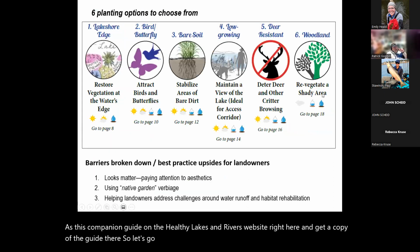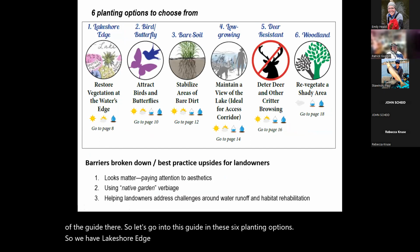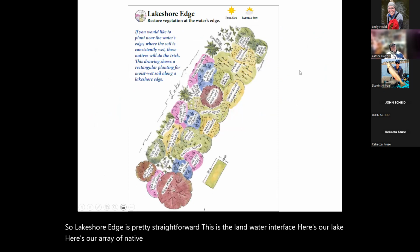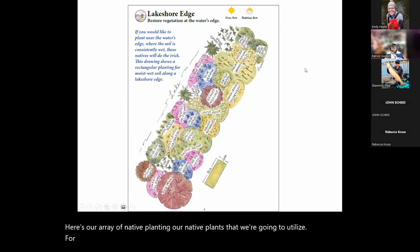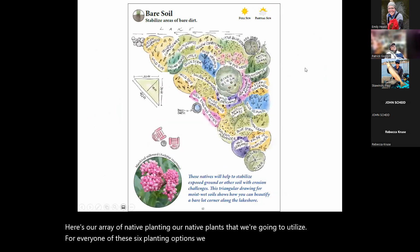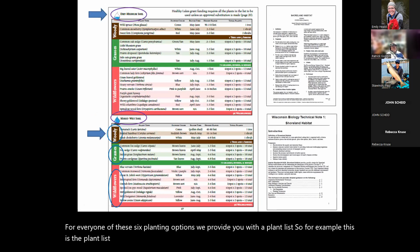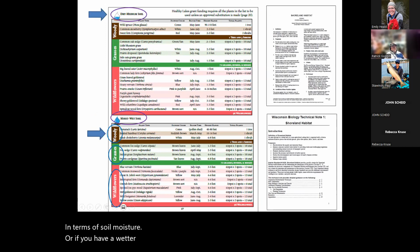So let's go into this guide and these 6 planting options. So we have lakeshore edge, butterfly and bird, bare soil or erosion control, low growing, deer resistant, and woodland. So lakeshore edge is pretty straightforward. This is the land-water interface. Here's our lake. Here's our array of native plants that we're going to utilize. For every one of these 6 planting options, we provide you with a plant list. So for example, this is the plant list that goes with one of the options, and we have a dry and medium list in terms of soil moisture, or if you have a wetter scenario, a moist and wet soil.